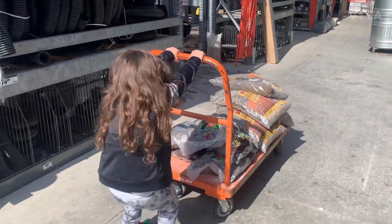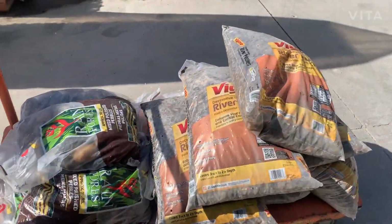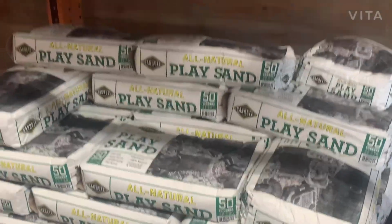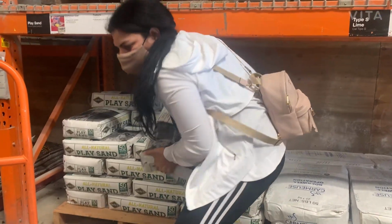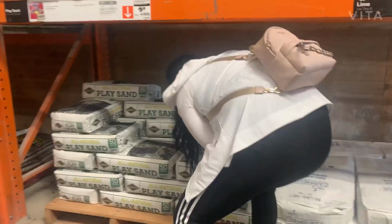This is my 5-year-old son, Brandon, and he will be helping me throughout the whole process. I decided to add a little sandbox to my patio, so we're grabbing the sand. And as you guys can see, working out is definitely paying off.